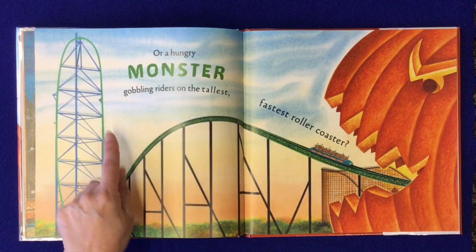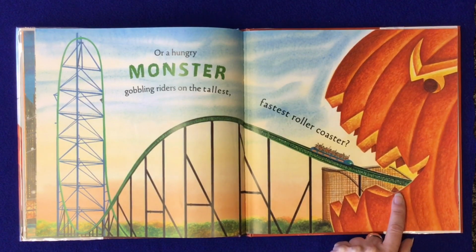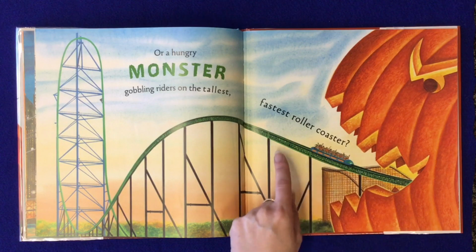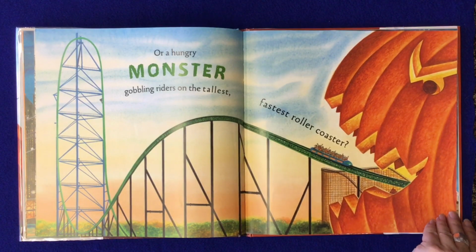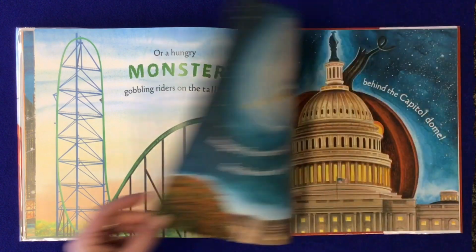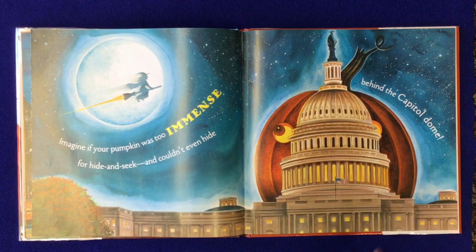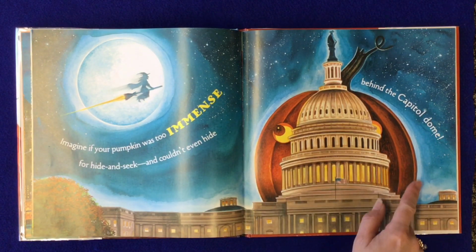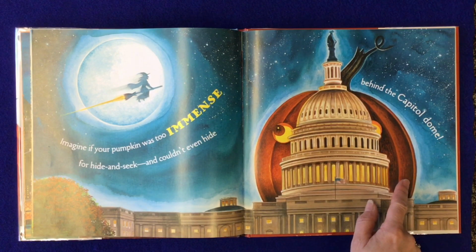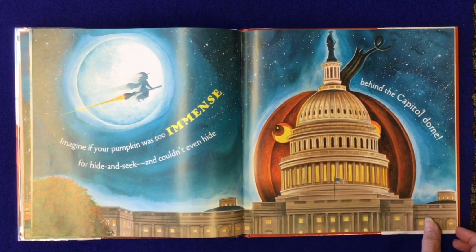Or a hungry monster gobbling riders on the tallest, fastest roller coaster. Boy, I would love to ride this roller coaster. Imagine if your pumpkin was too immense for hide and seek and couldn't even hide behind the Capitol Dome. Do you think the witch will find the pumpkin? Maybe.